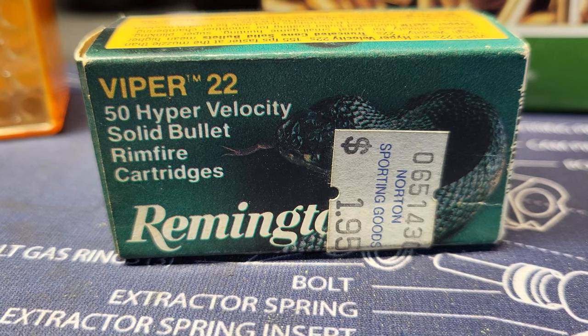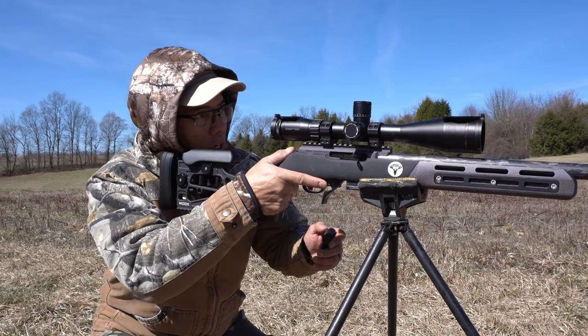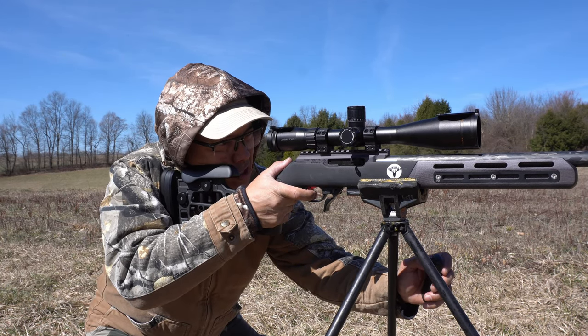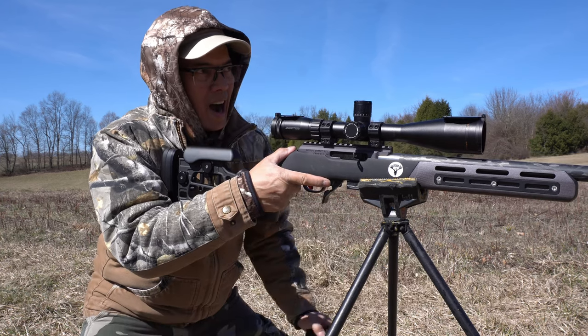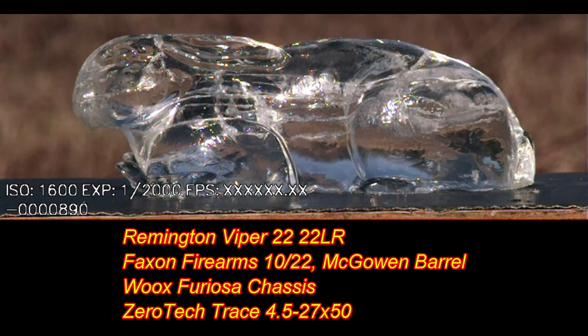Okay, these are the Remington Viper 22s. These have a cool truncated bullet design. Here we go. Nice. I love these hypervelocity rounds. They really thump that gel.